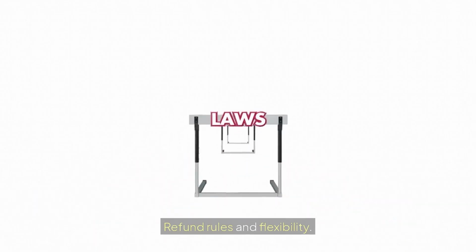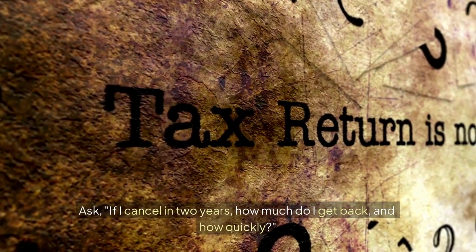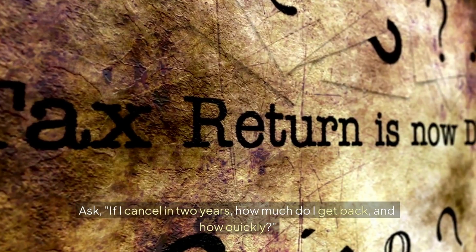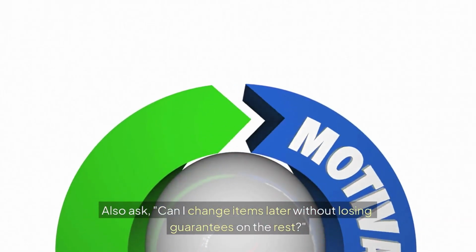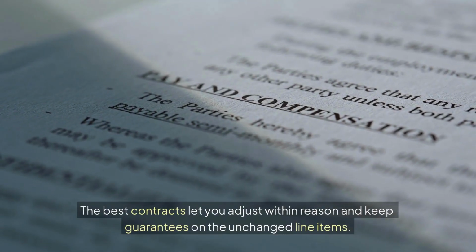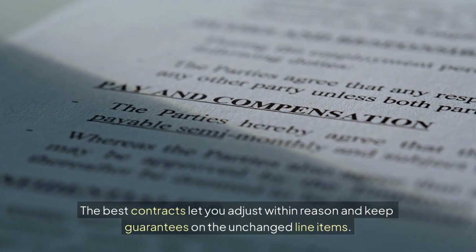Refund rules and flexibility. Request the refund policy in dollars, not vague phrases. Ask, if I cancel in 2 years, how much do I get back and how quickly? Also ask, can I change items later without losing guarantees on the rest? The best contracts let you adjust within reason and keep guarantees on the unchanged line items.